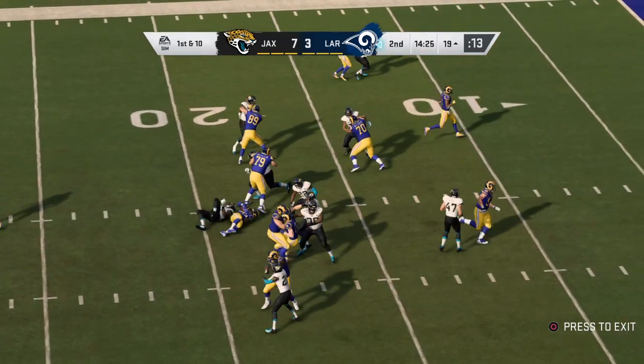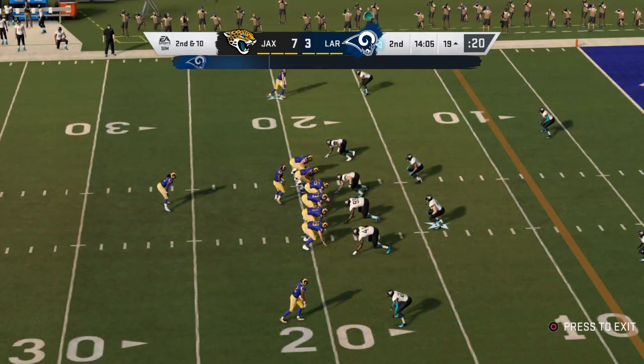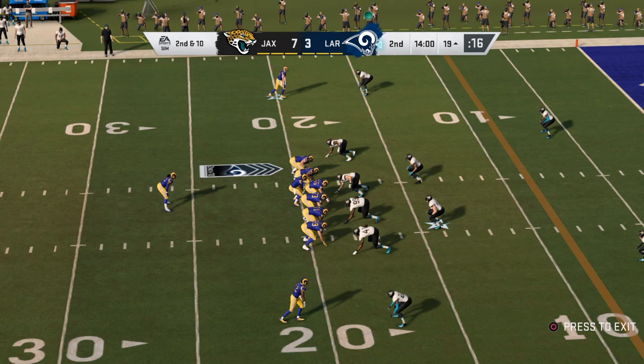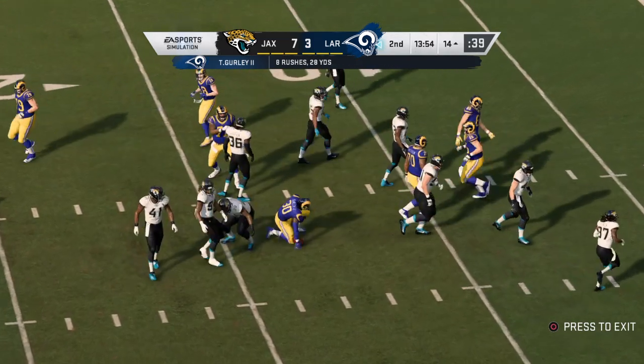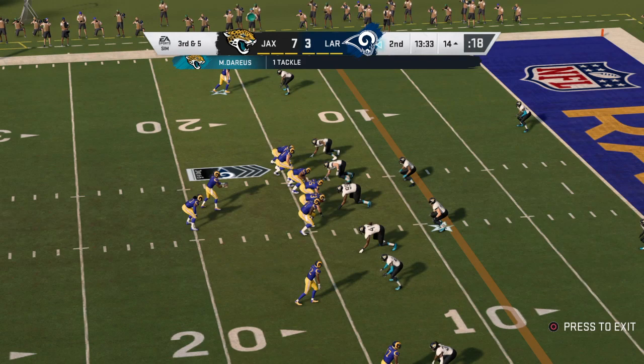Now it's Gurley. And this time he's not going anywhere. They'll get him down right at the line of scrimmage. No gain on the play there, second down. They run, it's Gurley. And he'll get him inside the 15 down to the 14-yard line. Give him 5 on the carry there, and it'll set up a third down.